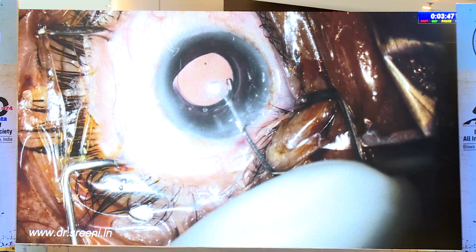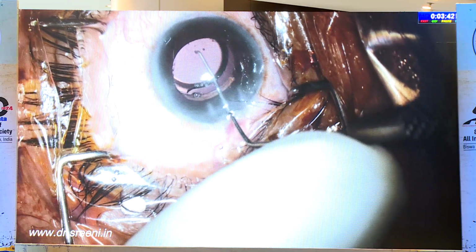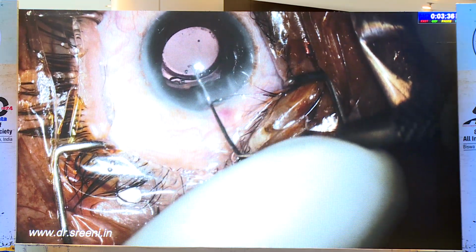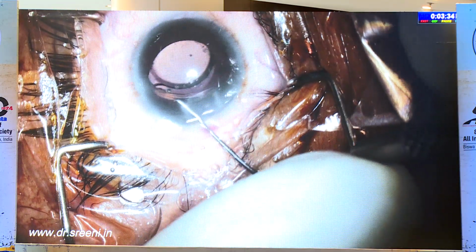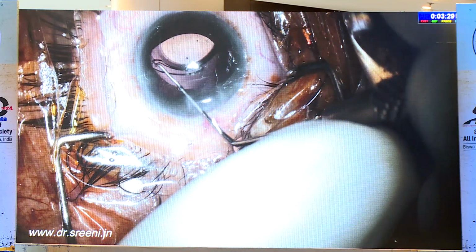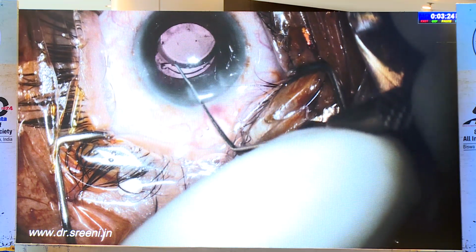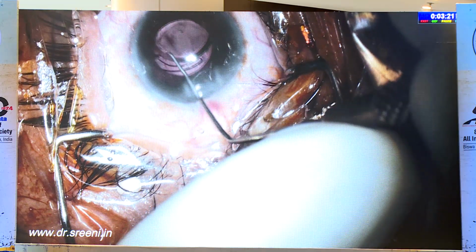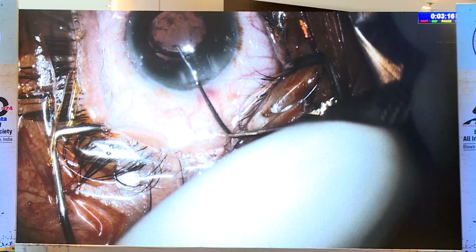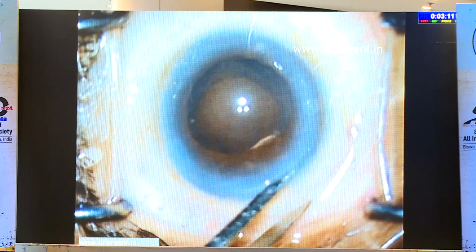So you have to be really careful. Don't really try to rotate. So what I did was I tried to be as gentle as possible, and somehow I could actually nudge the trailing haptic into the bag. I actually tried to rotate a little bit, but then I realized it's going to be dangerous. So the haptic went in. It was not a very comfortable surgery as such, and I'm not really sure it has really gone into the bag. So let's see what was done in the other case.